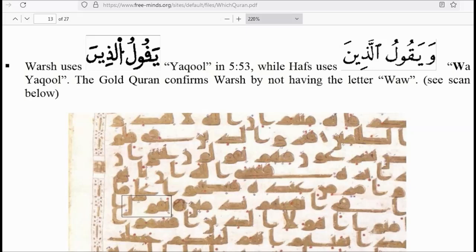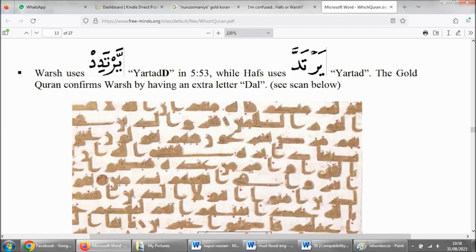Many people are saying the Cairo Quran is the main one. If it is, why does the Turkish one conform with this Morocco, Algeria, Tunisia Quran? There are many things. But the Oral Quran is basically the same everywhere. Pronunciation differs, but the meanings are the same. It's like you could pronounce words differently in America or Australia, but you know it's the same word. People are not stupid. But now the suspicious thing is, why are the French teaching people the Quran? For example, now the Warsh uses yartad or yartad in 5:53.